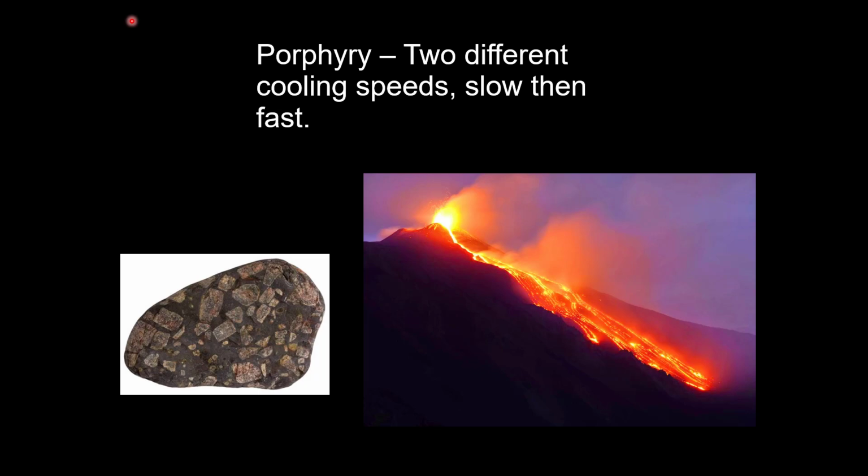And then the volcano erupts, right? So now you are running over the ground. You're no longer insulated underground. And so what's going to happen? That remaining liquid is going to cool quickly, like right away. Okay, you just made a rock called a porphyry. Now, there's a lot of different kinds. We're not going to worry about that. We're just going to call it a porphyry.